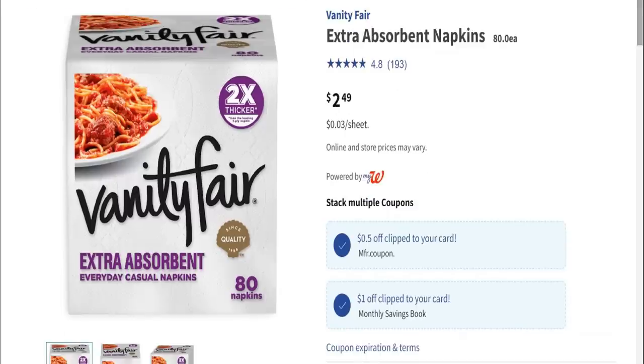Now, this first deal is super easy, guys, and you don't have to worry about points or anything like that. We're not doing anything complicated. You can see that Vanity Fair napkins, this is 80 count. The 80 count is only $2.49. And we have a 50 cent off manufacturer coupon, and they also gave us a store coupon for $1 off. So that's a total of $1.50 off. We can actually use both coupons.